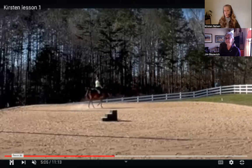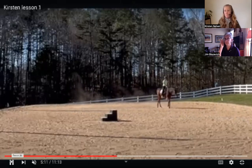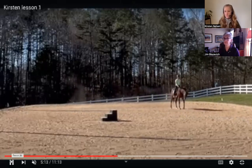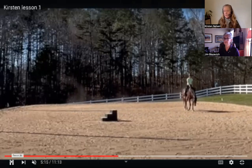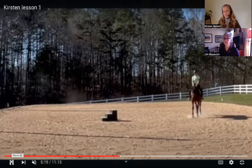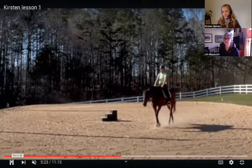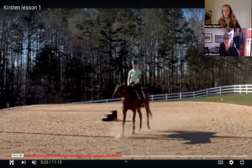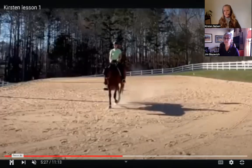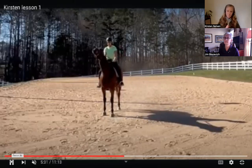Well, the purpose of the rising trot is when a horse has a bad trot, they bounce us so hard that we cannot be stable. So the purpose of a rising trot is always to stabilize our body. It doesn't do anything for the horse. I mean, it makes it easier on them because we're stable. So as long as he's bouncing you around, just post matching his speed.